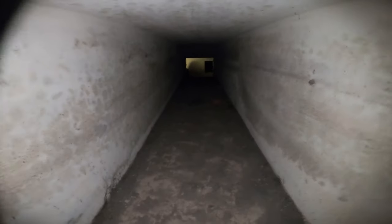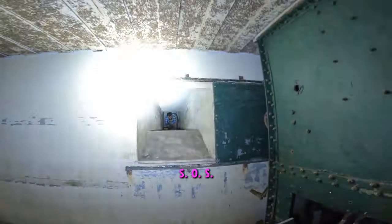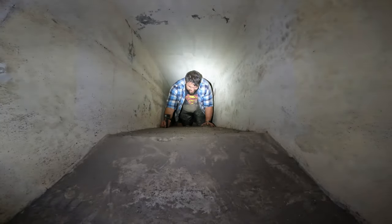With the escape hatch being firmly shut, I start looking at heading back. I took my shoes off when we waded through the water at the entrance, and I'm starting to regret that decision. That's the kind of sequence that nightmares are made of. Hey. Hey. S.O.S. This place is literally taking my breath away.